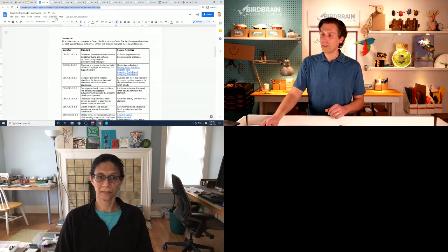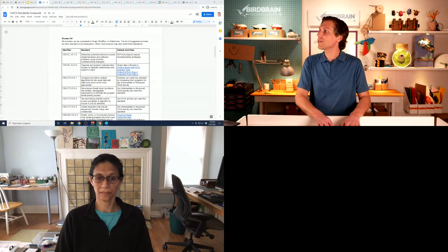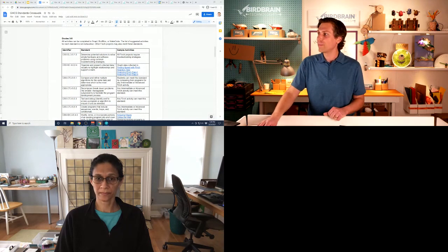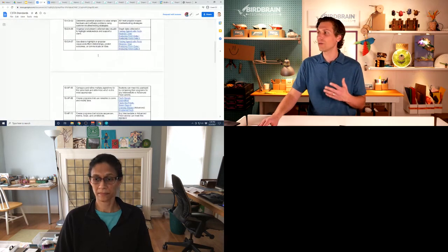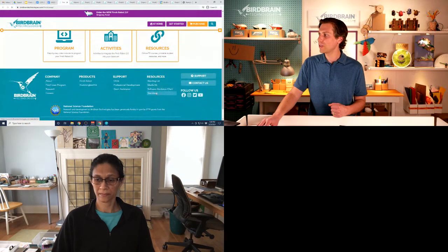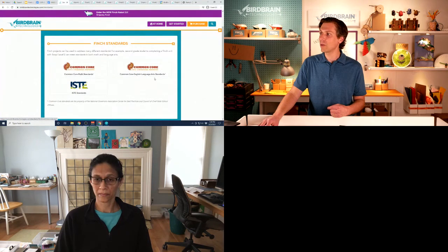So here is the link to the Georgia CS standards. And then the other list here is the CSTA standards. These we're going to put on our website very soon, but they're still in Google Doc form. And it's just the same kind of crosswalk. If you go to our website, there's also a standards page in which you can see how the Finch meets the Common Core Math and ELA standards and also the ISTE technical standards. So we'll be adding CSTA on here pretty soon.